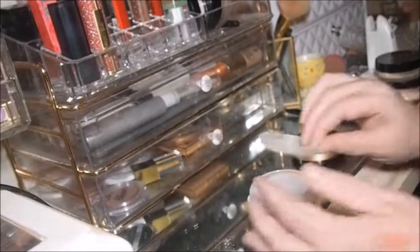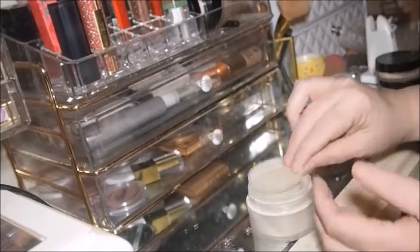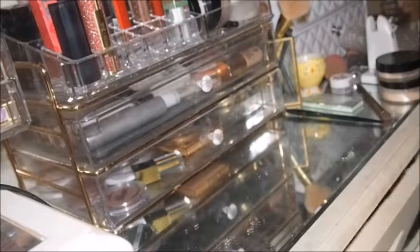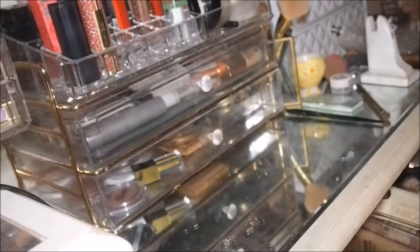I mean, I only use a bit of powder. I feel like in the next month that can be completely out of the collection for good. So let's just focus on this one powder. Put those other two powders back. Where they're going, I'm not 100% sure.